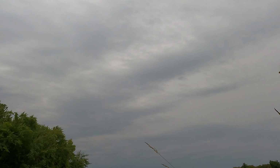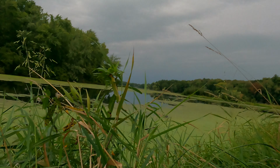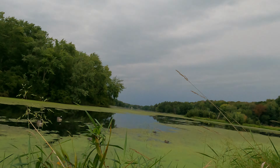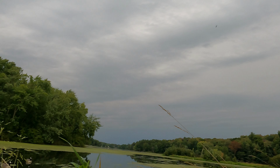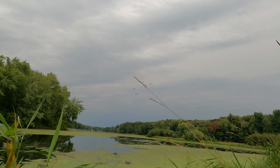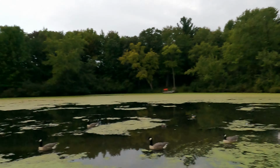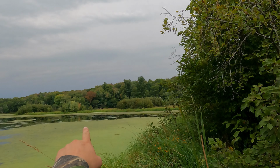I just seen some teal. I don't know where they went. Here they come. Look straight ahead. Yep. Where? Right there. There's two ducks flying above the trees over there.